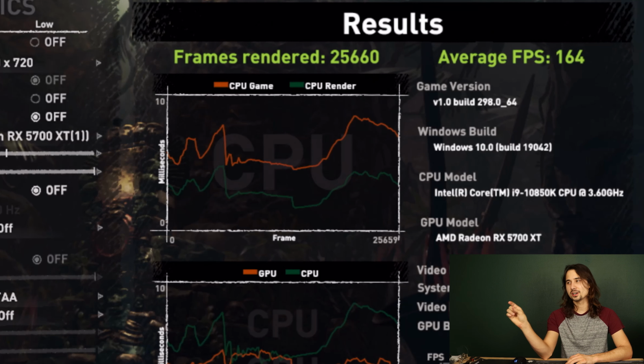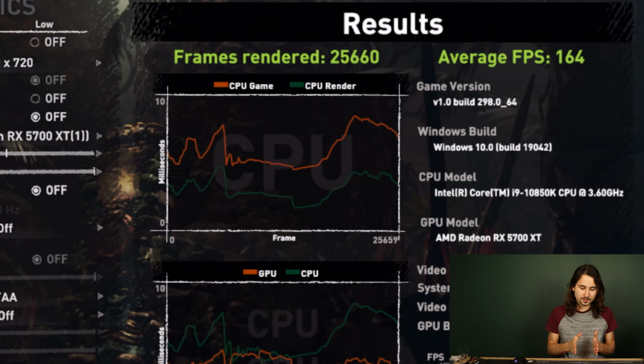And there it is, 164 FPS. So we saw a jump of 10 FPS just from swapping out the Dell RAM to Corsair RAM and not even turning on XMP. So let's see what happens when we turn on XMP.